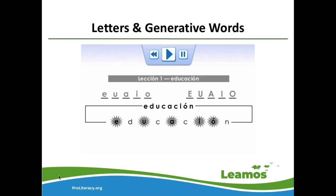Primero está la vocal minúscula E. Después le sigue la vocal minúscula U. Después la vocal minúscula A. La siguiente es la vocal minúscula I y la última es la vocal minúscula O.